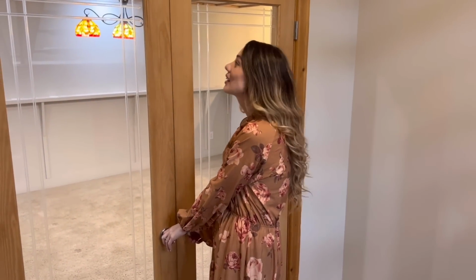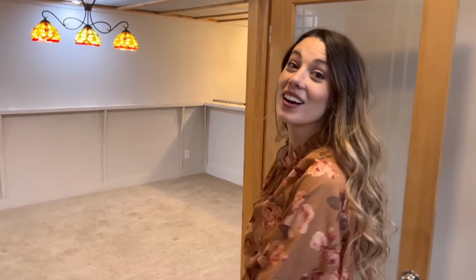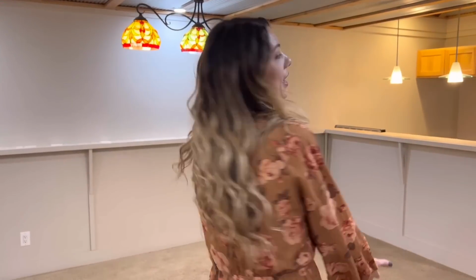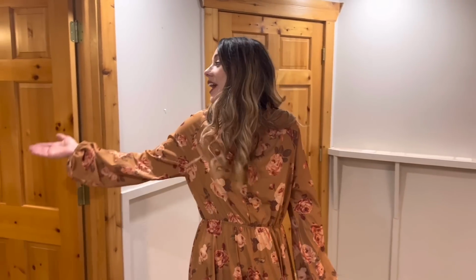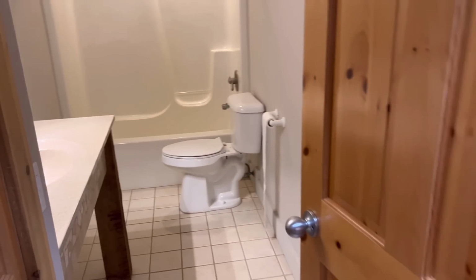Opening these beautiful glass panel doors, walk right into what's going to be our classroom. If you've been a follower of mine for a really long time, you'll know that we used to have a whole classroom, but since we moved into the house that we're in right now, we've been doing it at the dining room table. So it's gonna be so fun to have a classroom again for the kids to learn and to do all sorts of fun homeschool activities. Right off the classroom, we have a full bathroom. So this will be for my daughters as well as anybody that's just hanging out downstairs.